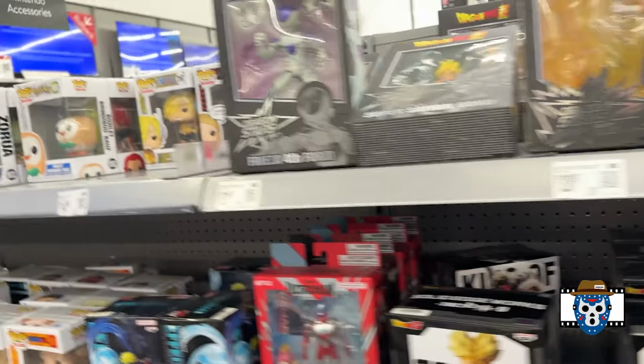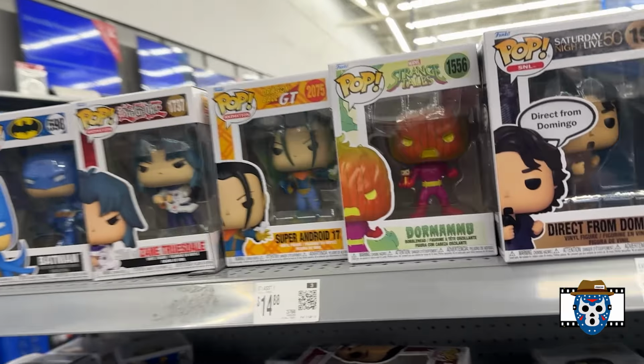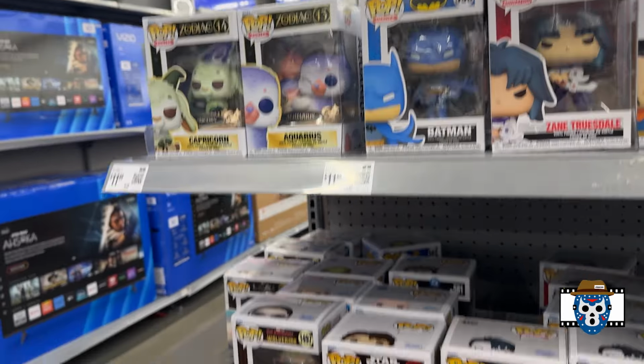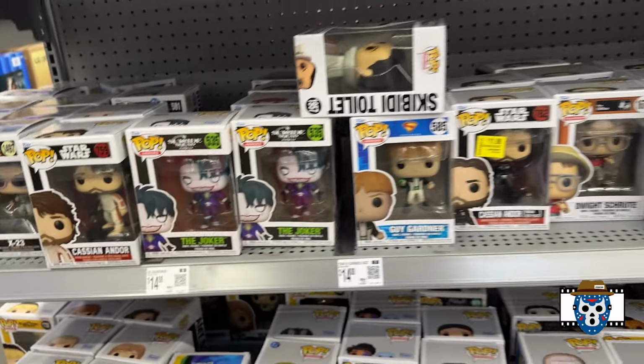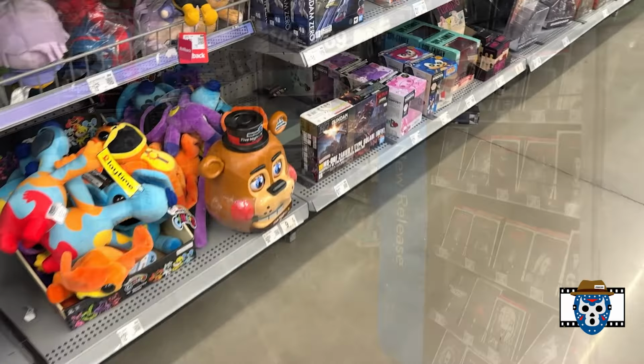Yeah, we're rocking in the Walmart, and the Pops are pretty much dead in here. They got too many of them, and nobody's buying them. Nobody's paying $15 for a Pop. One of you guys said you thought Pops would be gone about a year from now.